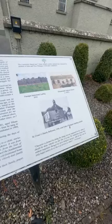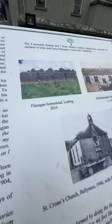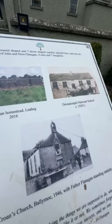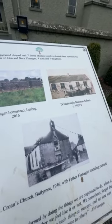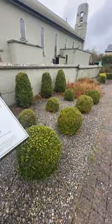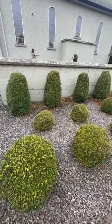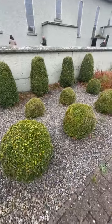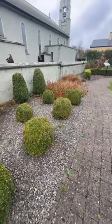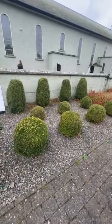So this first board starts at his birth in Leabeg in Ballymo, and you saw his homestead previously as well. Our first set of plants here are oxus hedging. And at the back there you can see there are 4 trees that are the same, and there are 7 round ones that are the same here, and they represent the 11 Flanagan children, Father Flanagan and his siblings, the 4 boys in the family and the 7 girls.